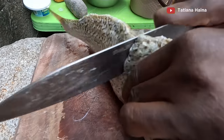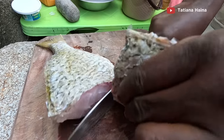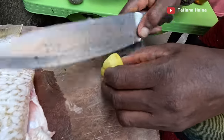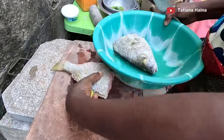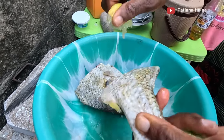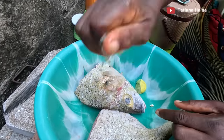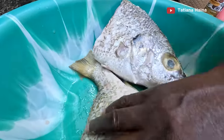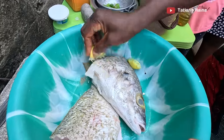Because you can't eat your chop. Oh, okay. So you're using lemon to wash the fish to take away the fishy smell. So we are using the lemon to remove the fishy smell. Yes, just the fishy smell. Okay.